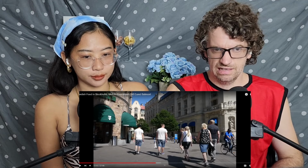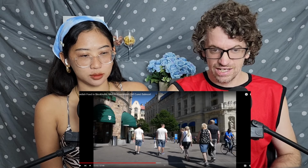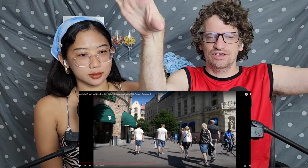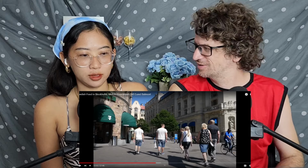Oh! They have 7-Eleven in Sweden. But it's yellow. It's green. In Thailand, you can see the big sign 7-Eleven, like huge. And in Sweden, it looks like nothing. It doesn't blend with the nature. It doesn't look like you're entering 7-Eleven.